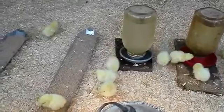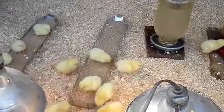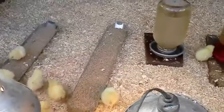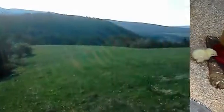I'm going to take you out to the field. We're getting ready to drop some chicks in a pen and let them start feeding on grass. We're going to get them fed and watered and in a pen so that they can start enjoying the outdoors a little bit. So let's go check that out.